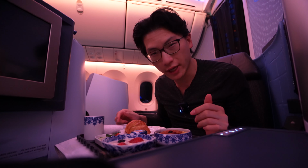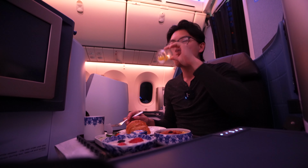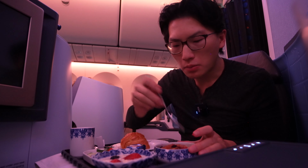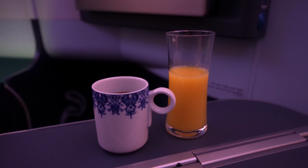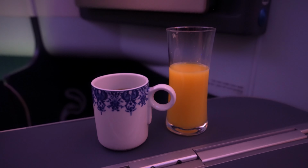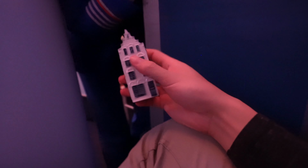It's about an hour until landing, and breakfast is being served now. The breakfast was the typical fare that you'll find on European airlines, and the highlight was perhaps again the presentation of the dishes, as well as the much needed coffee to wake me up after getting barely 3 hours of sleep.